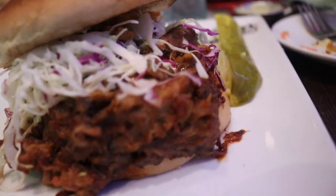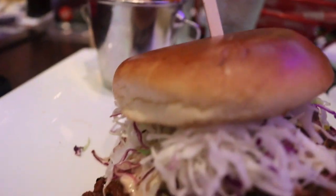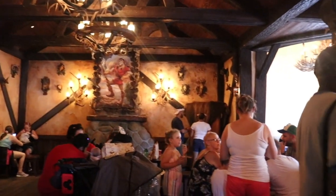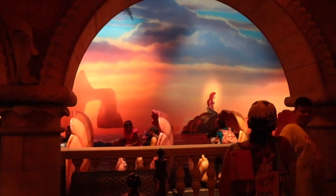And then the third question that I think is really important to ask yourself is, what do you like to do when you go on vacation? Or what is the most important thing for you and your family when you go on vacation? Are you guys really focused on the characters, or do you really want to make sure that you get to ride all the different attractions? Or do you want to try different food items and different dining options?